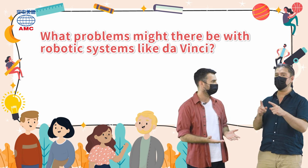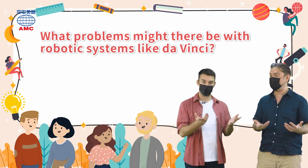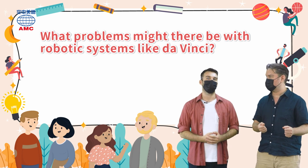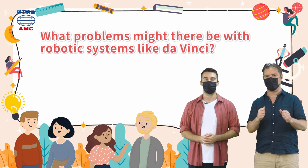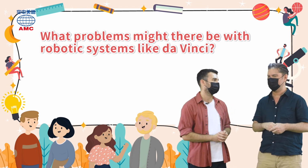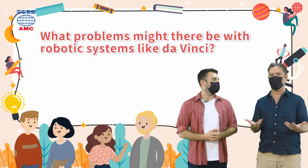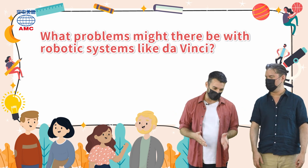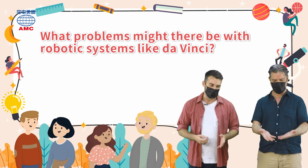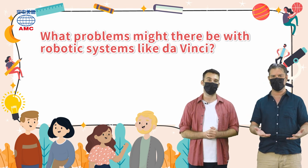It's connected to the internet, so hackers, imagine if the president was getting surgery and hackers broke in and said, give us $1 billion or we'll make the robot kill the president. Yes. Ooh, that could be. Or what about if the power goes off? Suddenly there's no electricity and the robot just stops mid-surgery. That's right, and the patient's there on the table in the middle of an operation.